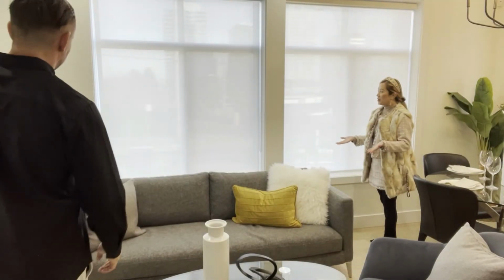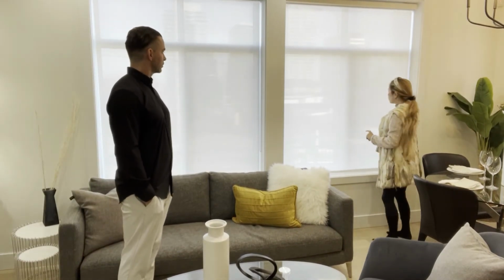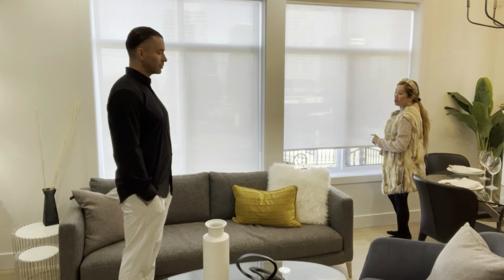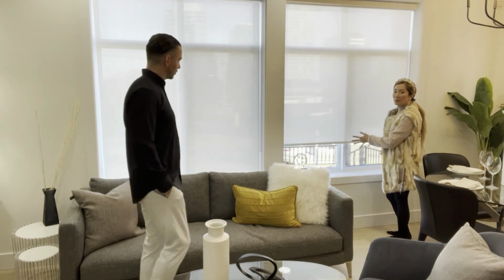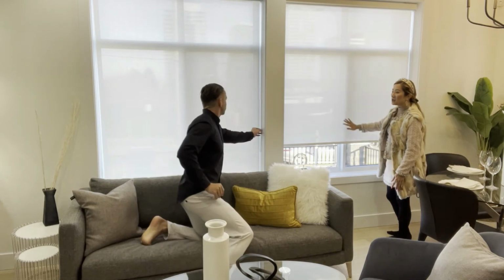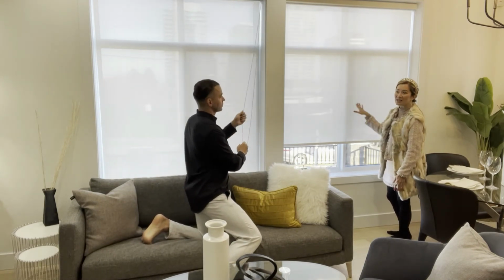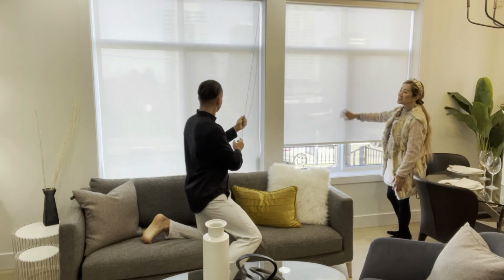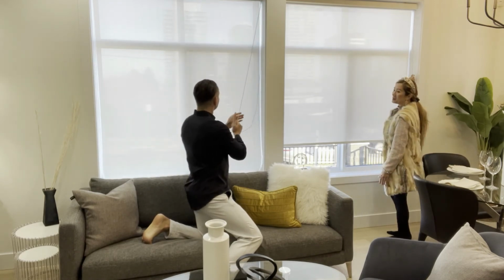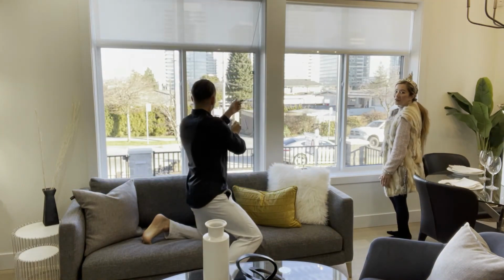When you don't have the blinds open, it's not a good idea. You want to make sure that you open all the blinds before the open house. Very important. This type of blind is called roller shades. I really like these roller shades because they're not like vertical blinds. Vertical blinds actually collect dust. This one doesn't collect dust at all. You just have to roll them up. That's very, very nice.